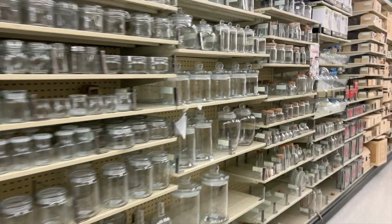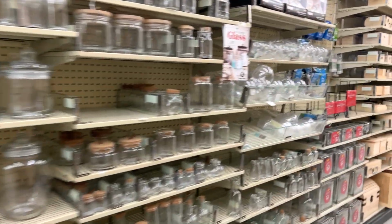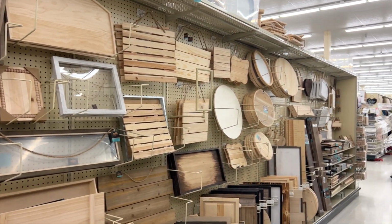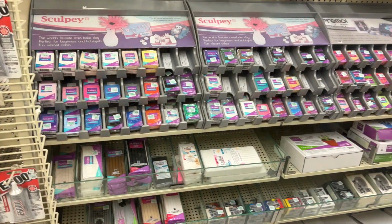I love all these glass jars. I just imagine all the things you could fill them with, making your own bath salts, maybe pouring sand, and then of course wood signs are very fun. But I can do a little bit of that with my Glowforge, so I think we're going to skip that today.